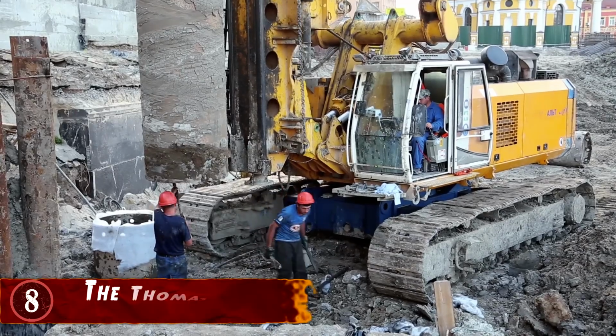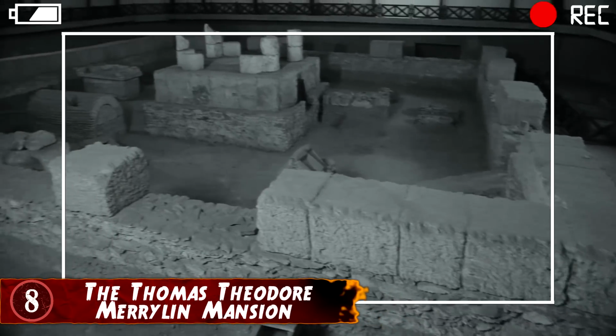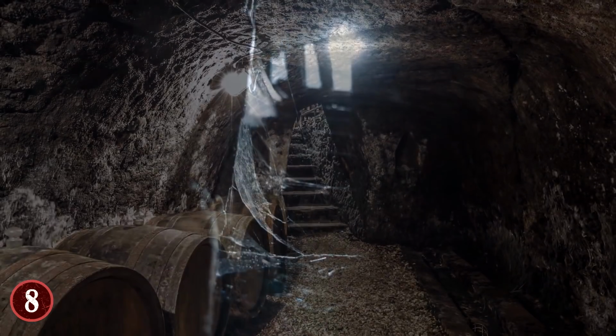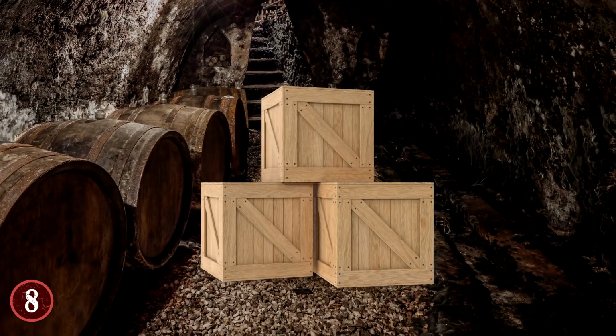Number 8. The Thomas Theodore Merrylin Mansion. One time, construction workers were doing some digging and excavating in an area when they dug up the remains of a mansion, one that was owned by Thomas Theodore Merrylin. Naturally, they went and explored the area, but when they got into the basement, they found something they didn't expect. Mainly, they found oddly sealed wooden boxes.